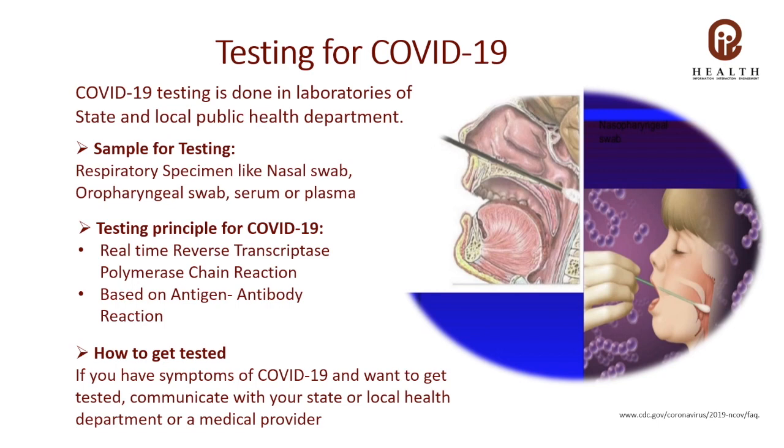Viruses do have DNA and RNA like us. This polymerase chain reaction basically identifies the COVID virus RNA from the sample and provides us a relatively direct evidence of the disease. On the other hand, the antigen-antibody reaction basically detects the antibody against the COVID virus and thus provides us an indirect evidence of the disease.